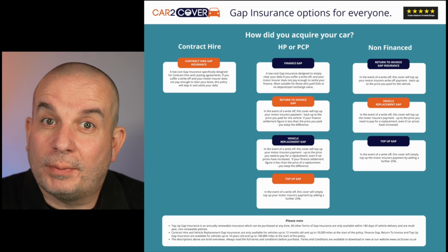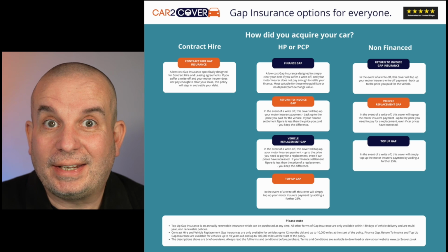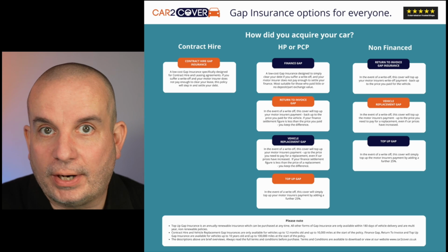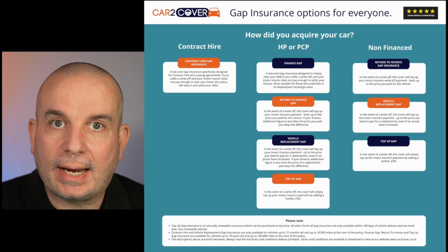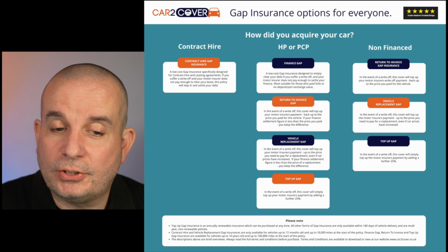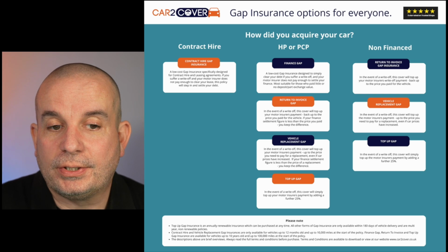Now this is the one not so many people are aware of. It's called non-finance gap, and that's where you can take out gap insurance even though there's no finance agreement in place. So you could have paid cash for a car, you can still take gap insurance. And again, we've got return to invoice, we've got replacement, and we've got top-up gap options available.